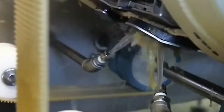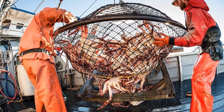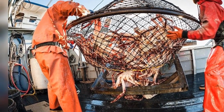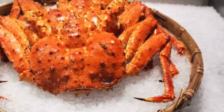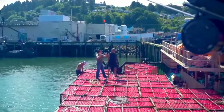Once the king crabs have been extracted from the traps, they are placed on big trays or sorting tables that are located on the deck. These trays are often constructed to contain a large quantity of crabs, which makes it simpler for the crew to sort and process the catch in an effective manner. The king crabs are arranged on the trays in a manner that takes into account a variety of aspects, including size, gender, and quality. The crew may also inspect each crab to ensure that they are in accordance with the standards governing fishing, and they may release any crabs that are either small or prohibited back into the ocean.